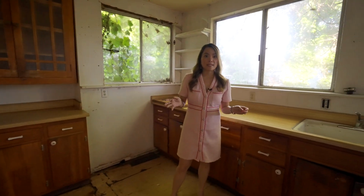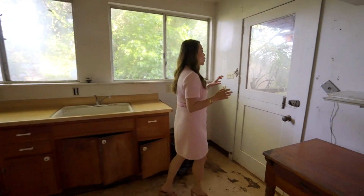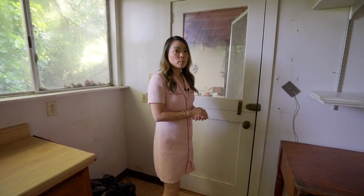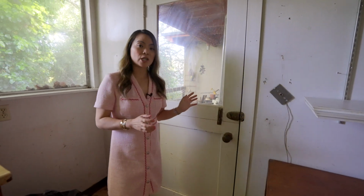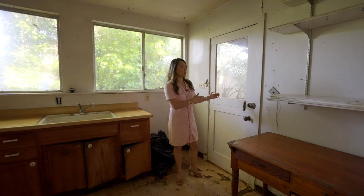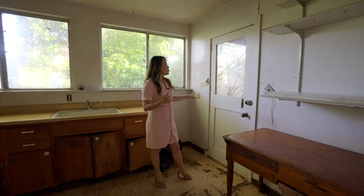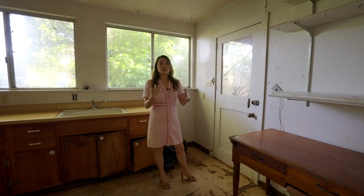On the other side of the kitchen, there is a door going to the deck, but unfortunately it's also blocked off and there's no way to access the deck from here. When we remodel the kitchen, I think because this door is not really necessary to go to the deck from the kitchen, we may remove it so that we can put more cabinets and appliances into the kitchen and make it more functional.